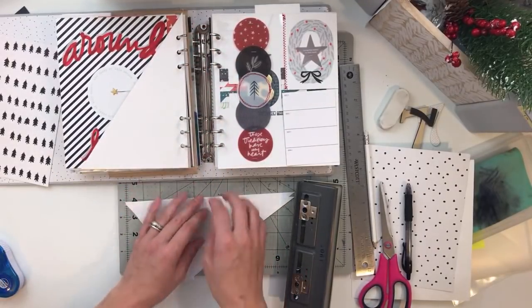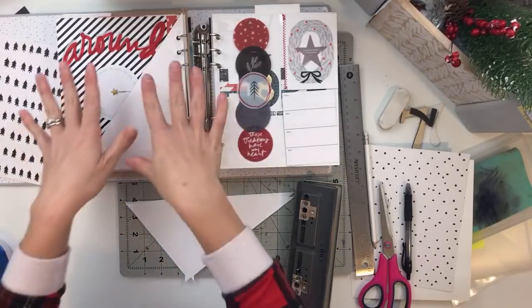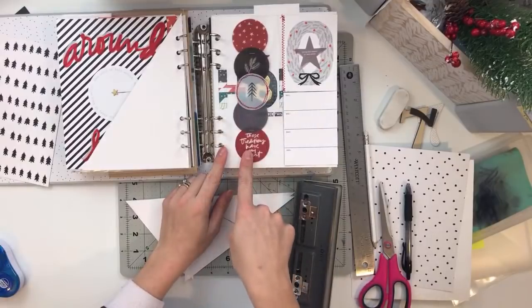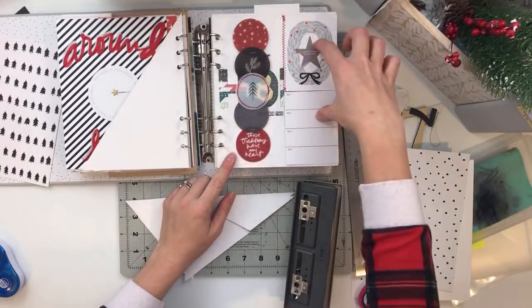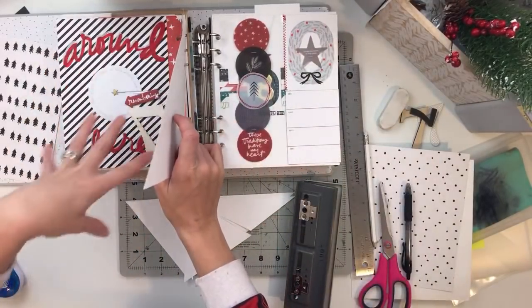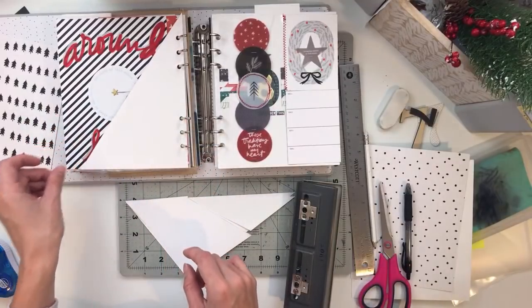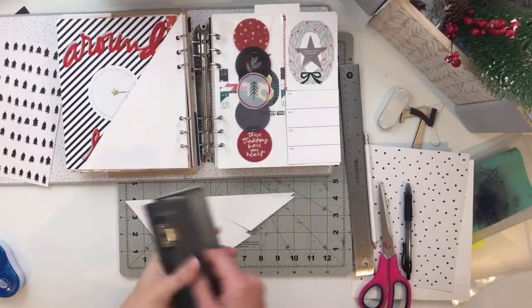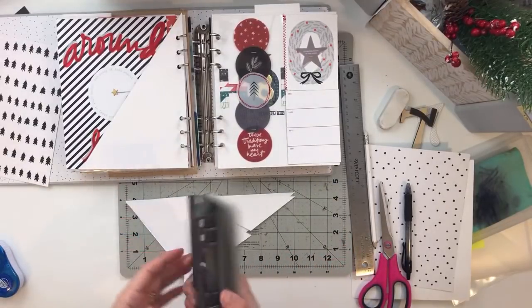Same spot, you think? Okay, so the papers in this collection, some of the things, so like all of these acetate pieces came from Allie's kit, but these 2 journaling cards and all of these papers that you see came from Kelly Perky. They were in the black and white Christmas collection.